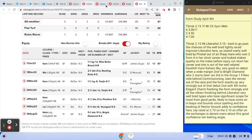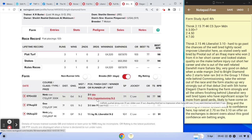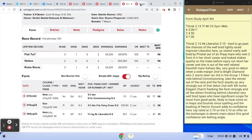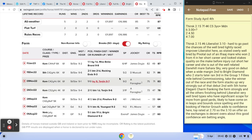So if you take Bright Diamond out of the race, Liberalist already looks like it's broken its maiden, even though it hasn't broken its maiden. It's ran second to a high-class filly that trained on to run third to Commissioning in the Fillies Mile. So if we take Bright Diamond out of the race, Liberalist already looks like a winner, and that 9-length margin between Liberalist and Bright Diamond doesn't look that bad then, especially with the ones finishing behind Liberalist in that debut run being so well bred, and the 5th horse home 2.5 lengths behind Liberalist, training on to win better quality races than what Liberalist was taking on yesterday in the class 5 for a 4K tag over 7 furlong.